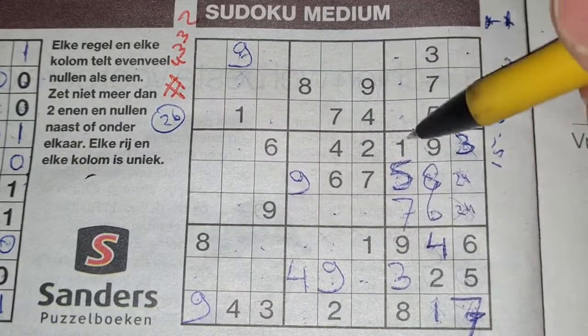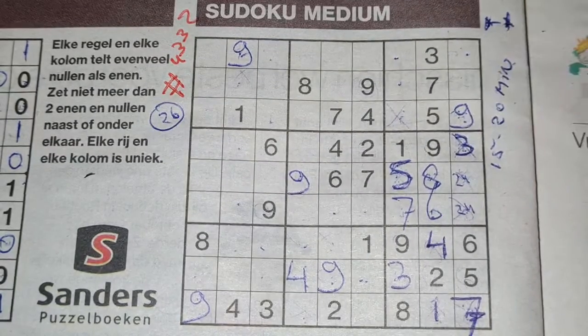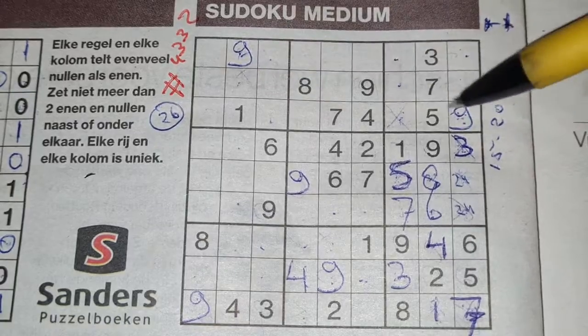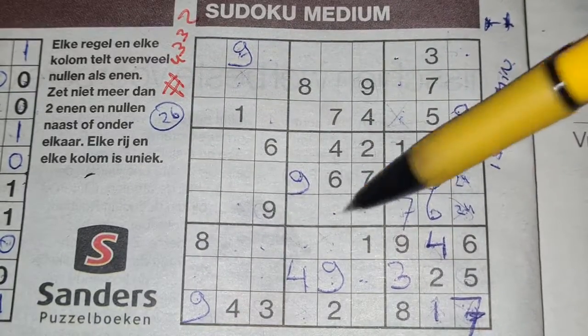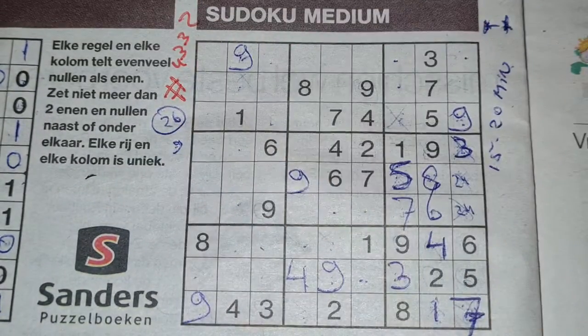We see there 9 in this column, so no 9 in that box. So 1 box left for the 9 should be there. And all the 9s are used. I can see. Digit number 1, number 9.